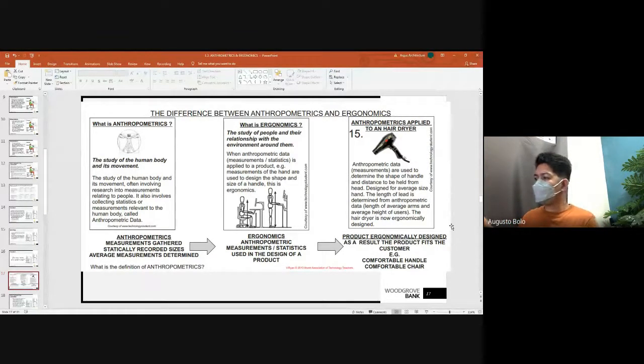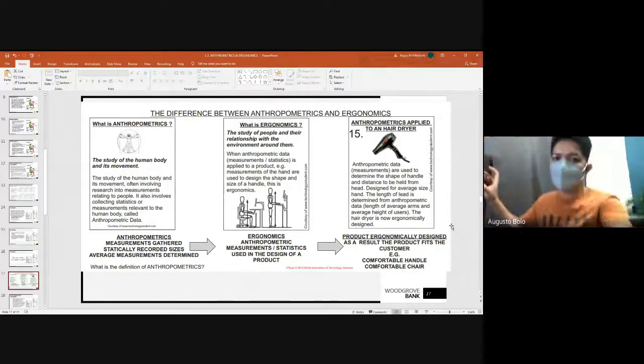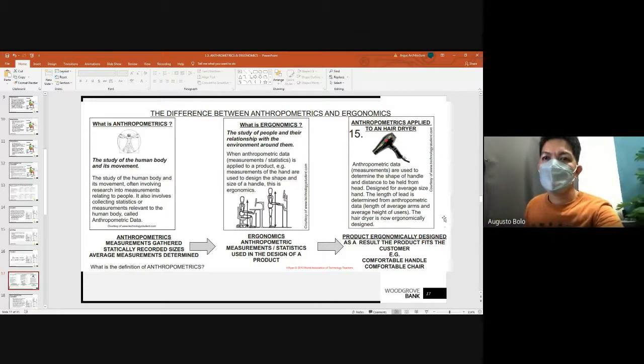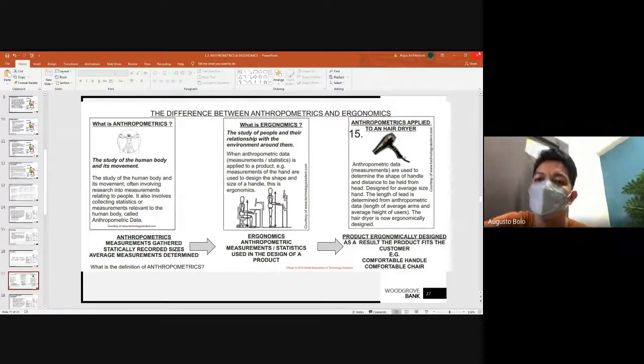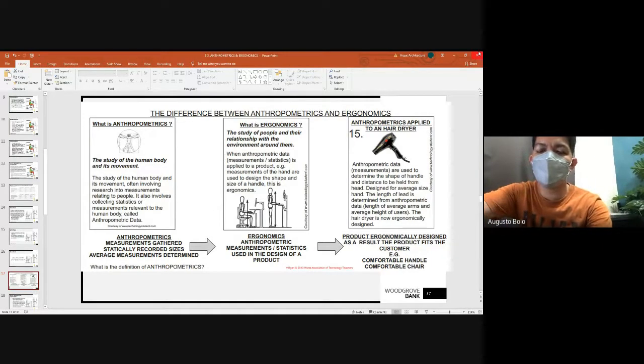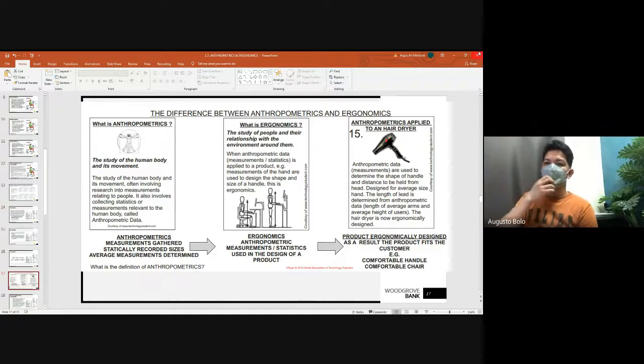For example, your computer mouse. It is ergonomically designed, because even if you use it for a long time, for an hour or more, you don't get strained, since it is proportionate and ergonomically designed. Okay. Take note of this slide because it is very important in terms of the definition and differences of anthropometrics and ergonomics. Okay?